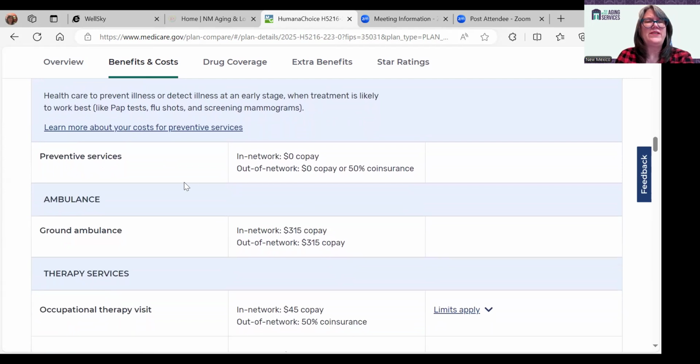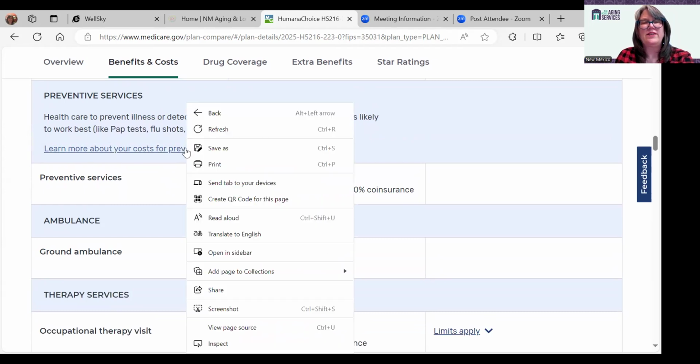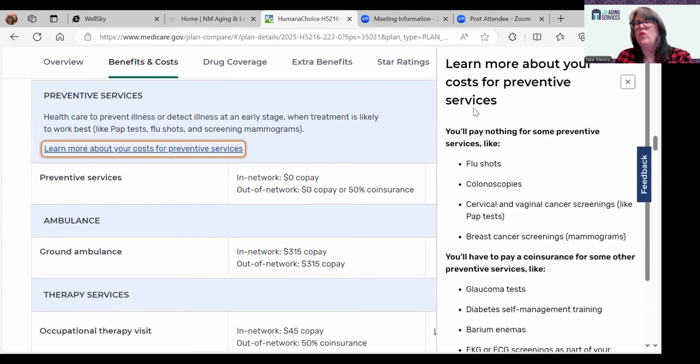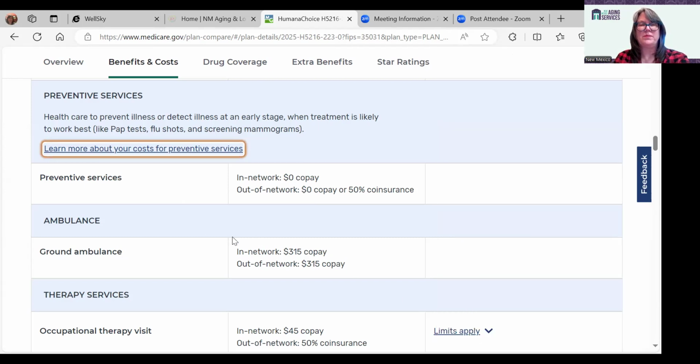Okay. Preventive services. So we can click on this. It'll tell us more about what is under preventive services. Things like flu shots, colonoscopies, certain kinds of screenings have a zero copay. Others, like a glaucoma test, diabetes self-management training, EKGs, barium enemas, you have a copay, right? So you will need to contact the plan to find out the specifics.